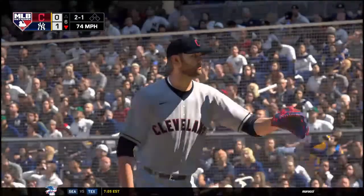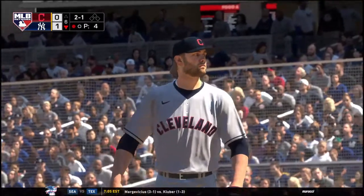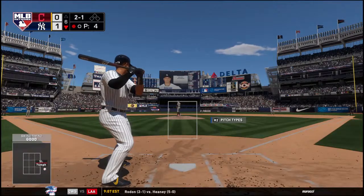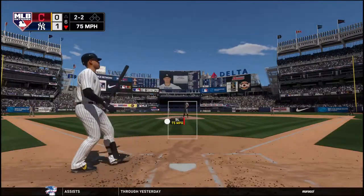Maybe too much break on the slider. 2-1. Big sweeping breaking ball right there. Good pitch, but if he wants to get him to swing at it, he'll have to bring it in a little bit closer to the strike zone. The 2-1 takes a pass and misses. That's strike 2.